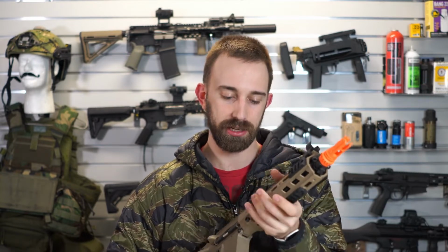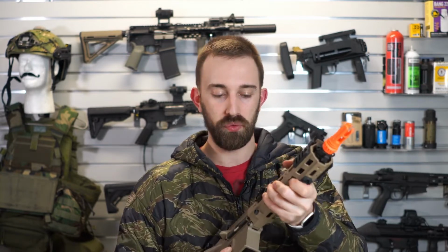I know that's an issue with some people that come into the store, is they try to crank and move the handguard as much as possible. With these 416 style of handguards, that is not going to be an issue.